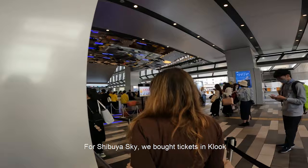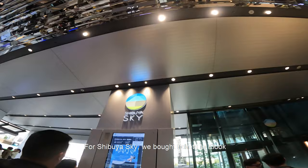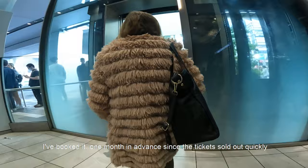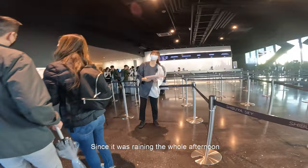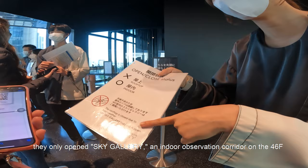For Shibuya Sky, we bought tickets in Klook. I've booked it 1 month in advance since the tickets sold out quickly, especially if you scheduled it during sunset time. Since it was raining the whole afternoon, for our safety, they only opened the Sky Gallery, an indoor observation corridor on the 4th to 6th floor.